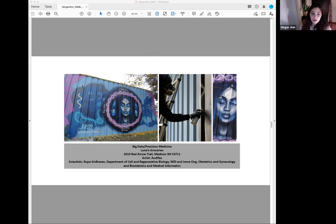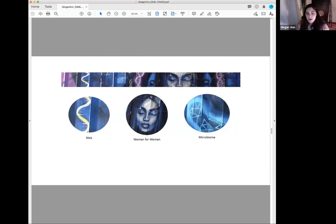So this was a mural that was done over by Luna's Groceries. And it was really working with Luna's and the community on how we want to represent an individual. And the focus was on women here for a couple of different reasons. We wanted this to be a woman of color, representative of the community. Also to highlight women because this was a unique mural where the scientists and the artists were all women. And so that's very unique for the fields. Our artist Autofacts is a street artist, and you know, being a female street artist and what that means. And then also our scientists who are in fields that have traditionally been dominated by men.